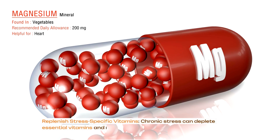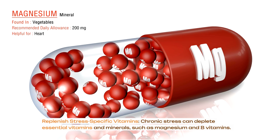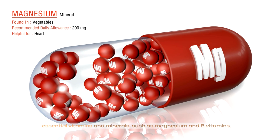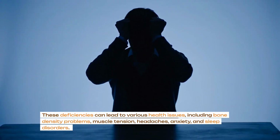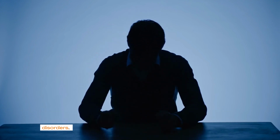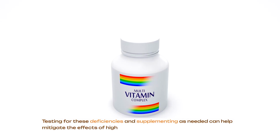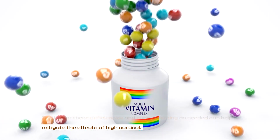Replenish stress-specific vitamins. Chronic stress can deplete essential vitamins and minerals, such as magnesium and B vitamins. These deficiencies can lead to various health issues, including bone density problems, muscle tension, headaches, anxiety, and sleep disorders. Testing for these deficiencies and supplementing as needed can help mitigate the effects of high cortisol.